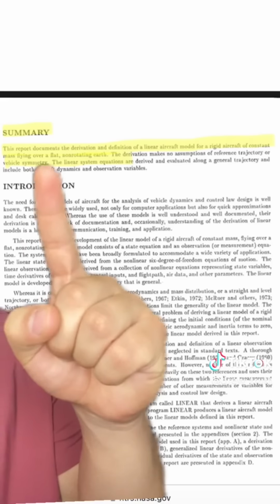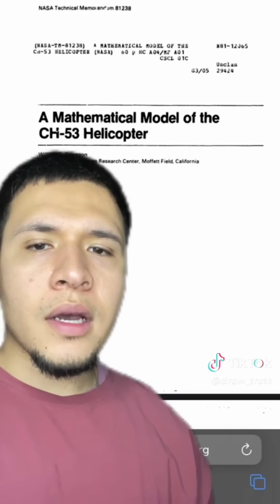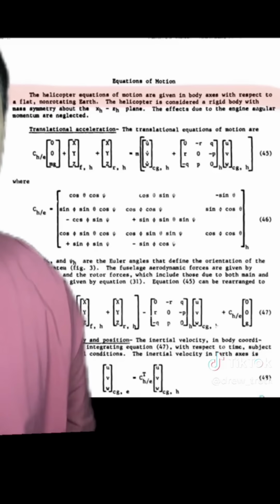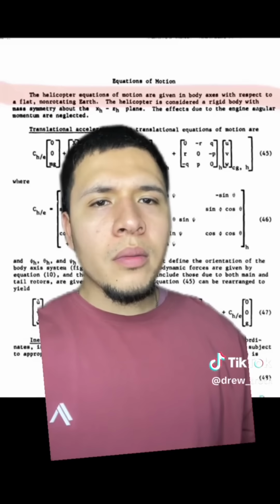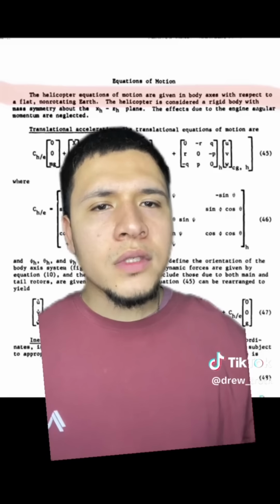Wait, what? Flying over a flat, non-rotating Earth? As well as a helicopter, a mathematical model of a CH-53 helicopter. The helicopter equations of motions are given in body axis with respect to a flat, non-rotating Earth. Seriously guys, it's right in your face. But there's only one problem with that. Why assume any planet, let alone Earth, to be flat and non-rotating?